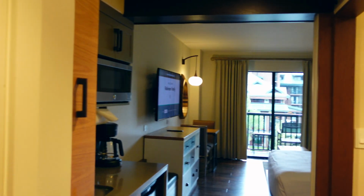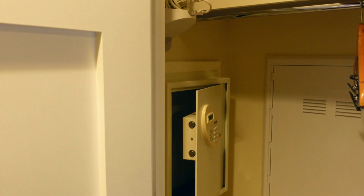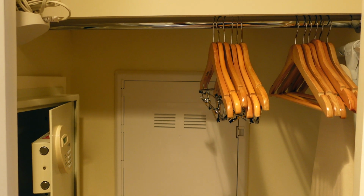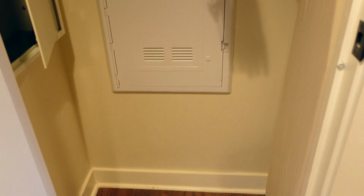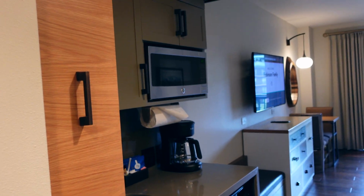And then over here you have your closet with your extra pillow and blankets, your safe, plenty of hangers, and a great little storage area. So whether that's for your luggage or maybe you want to put your stroller in there, at the end of the day, that looks awesome. So we'll keep moving on into the kitchenette area.